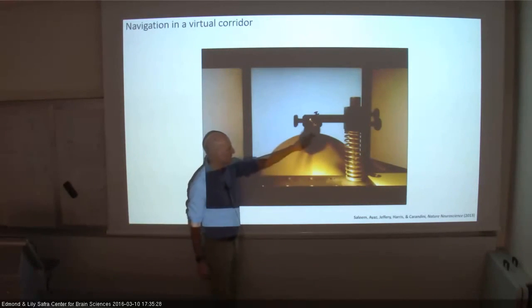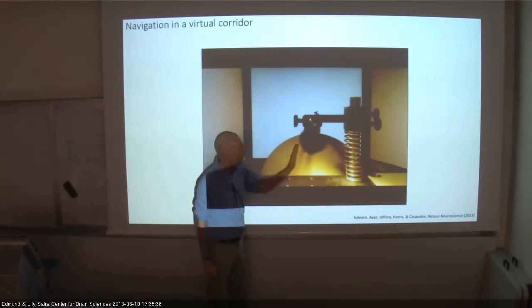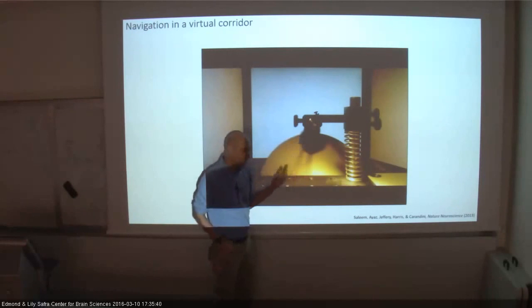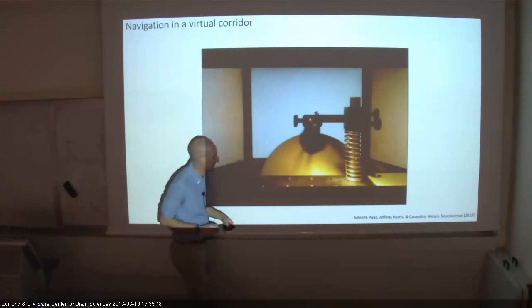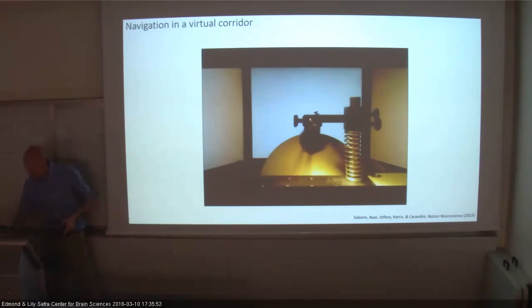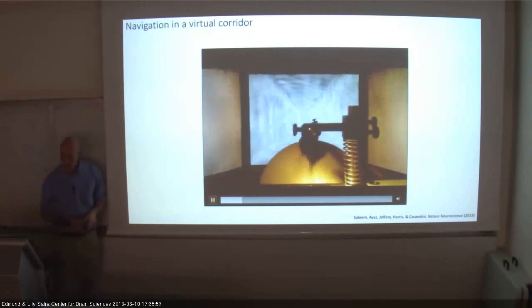We are ignoring 2 of the 3 degrees of freedom. The mouse, on the ball, can translate this way, and rotate. There are 3 degrees of freedom. We're literally ignoring 2 of them. We're only considering this degree of freedom. So all the animal can do is run faster, run slower, stop, and go a little backwards, which they tend to do when they scratch their back. And so now the question is, what happens in primary visual cortex when the animal runs in this environment?